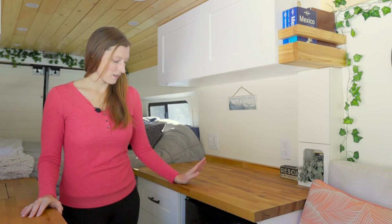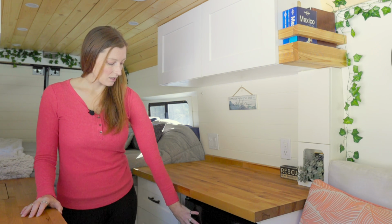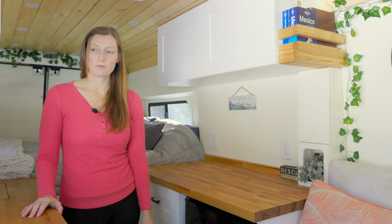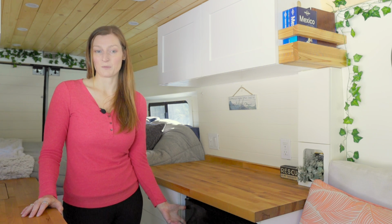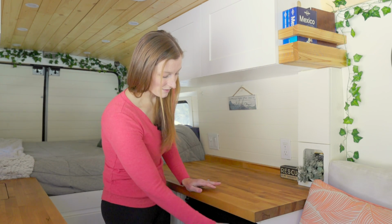On this side of the kitchen is where we have our fridge freezer combo. We decided to go with the 120 volt Master Chef. We just got it from Canadian Tire. It was about $100. We chose to go this option versus getting a 12 volt fridge freezer combo purely for price. We figured we can get 10 of these for the price of one of the 12 volts. But we really like this one because it's got the separate fridge and freezer.